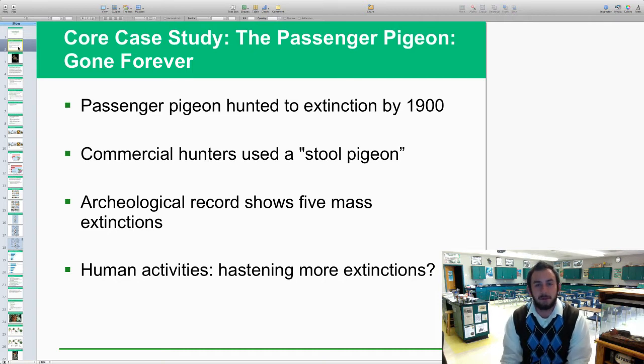The passenger pigeon was a variation of pigeon that was hunted to extinction by the 1900s. Commercial hunters used it as a stool pigeon, which is kind of like today's version of a decoy. They would sew the eyes of the live pigeon shut, this is kind of gruesome, but since we're in Halloween season, and then set it up on a branch, so it couldn't really move or see anything, but it was just there. Other pigeons would come in, and then the hunter would blast the rest of them. Just a sad story about the pigeon.